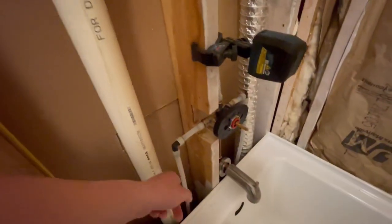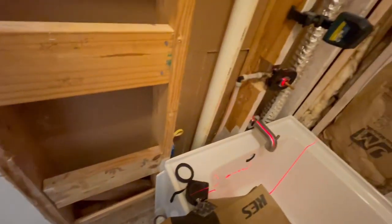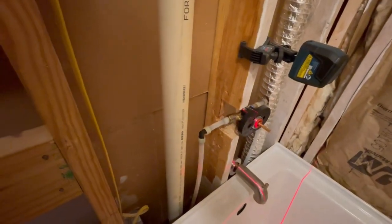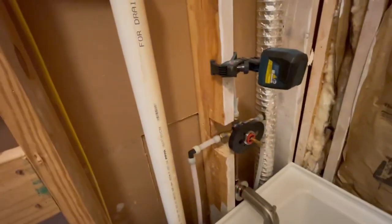All this piping is what the plumber redid. It used to be CPVC. You can see the pipe going over to it right there. So he redid that with, I'm not sure what these are, but they're not SharkBite fittings, but it looks like it's PEX to me. Other than that, it's all in the same spot.